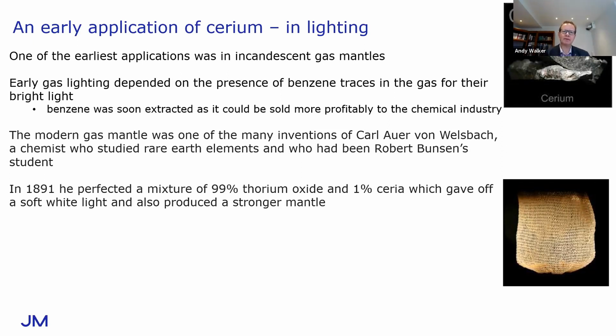And then the modern gas mantle was one of many inventions of a chap called Carl Auer von Welsbach, a chemist who studied rare earth elements, and who, again, we've mentioned Bunsen's name two or three times, had been one of Robert Bunsen's students. The kind of gas mantle is shown on here. These are fabric baskets, if you will, that are pulled together. Typically you would dip these in the nitrates of, for example, cerium nitrate, the nitrates of the elements that you wanted to impregnate onto them. Then as things burned, some of the cloth burned away, and you were left with this mantle behind.